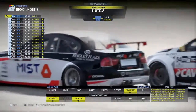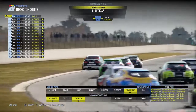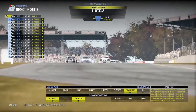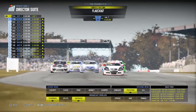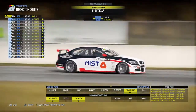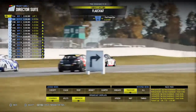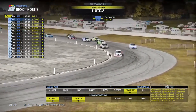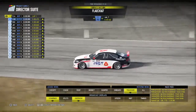It is Flaky leading the way on the outside. Cobb tried his best to defend off the BMWs in the background, as we've got Party Pooper Rex now side by side with Cobb as well. So he's got a brilliant start there as we head down towards turn 3. Everyone hard on the brakes. It looks like everyone's got round okay at the moment.